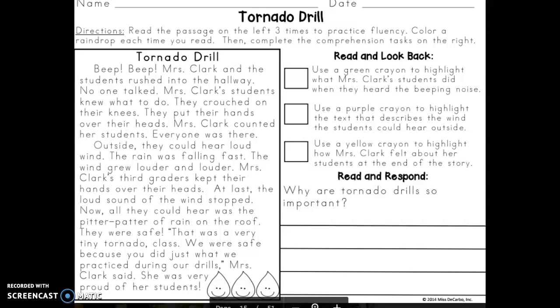I'm going to read the story to you called Tornado Drill. When we're done reading, we're going to be looking for evidence in the text and highlighting it using 3 different colored crayons. You will need the color green, purple, yellow. Please pause the video and go get a green, purple, and yellow crayon.